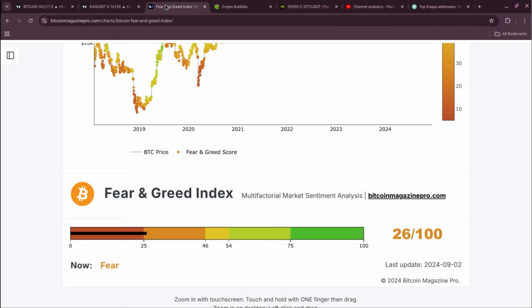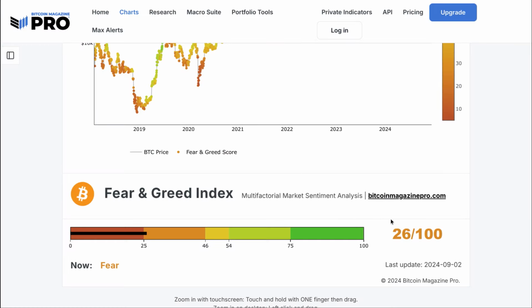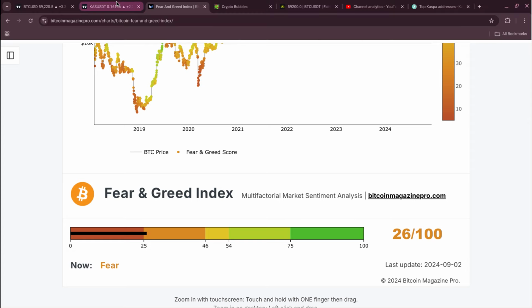It's making some moves. Fear and Greed Index at a 26. Usually, when these things reach this area, you're getting near a bottom. We're in fear now. One more click would have been extreme fear. Like I said, usually these are good signs that a bottom is in or a bottom is near when you reach these areas with the Fear and Greed Index.